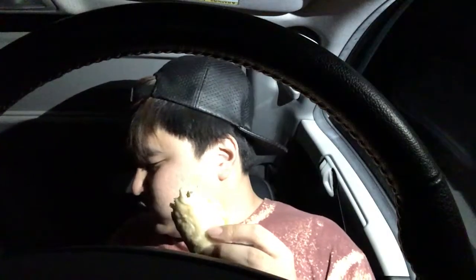Mmm. Wow. I'm scared to show it because the contents might spill, but you know what? I really want to show you guys, so. And of course it's overexposed. There we go. So as you can see, this is all egg. It's packed with egg. And that is nice.